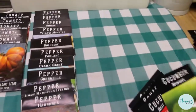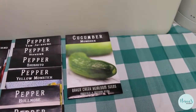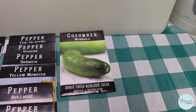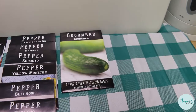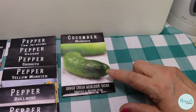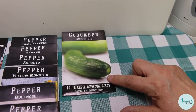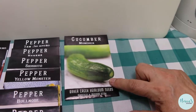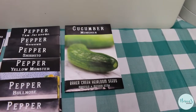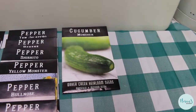You can't have a salad garden without some cucumbers. So I picked these because they're the closest thing to my favorite style of cucumber, which is a Persian cucumber. They're the small little cucumbers that you can buy in the store. They're light on seeds and they're just very easy to eat. This says it does not require any cross-pollination, and it also doesn't produce any male flowers, which I thought was really interesting. So this only produces female flowers that produce fruit. So I will be very interested to see how that all works.